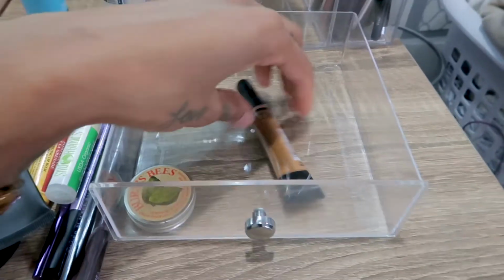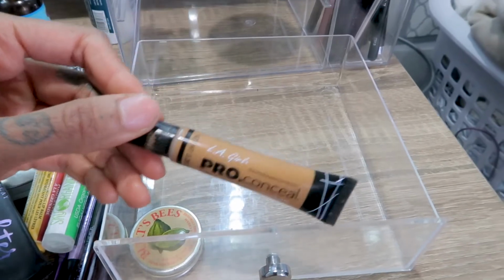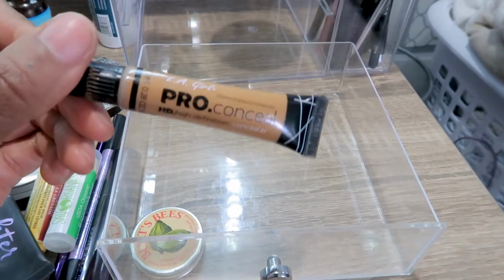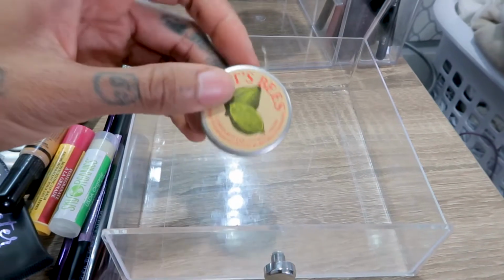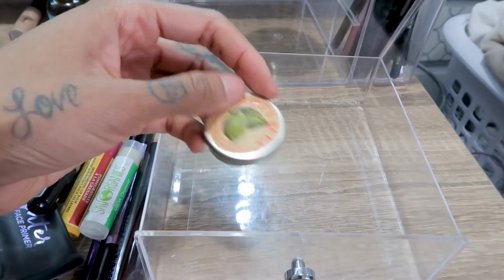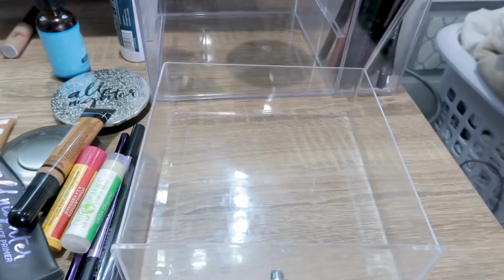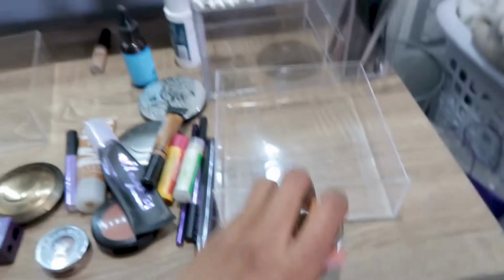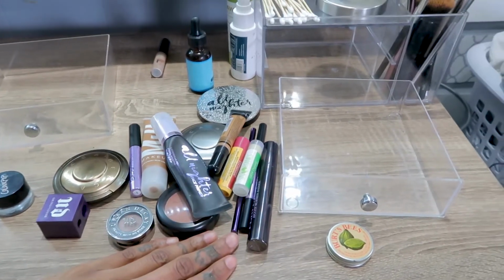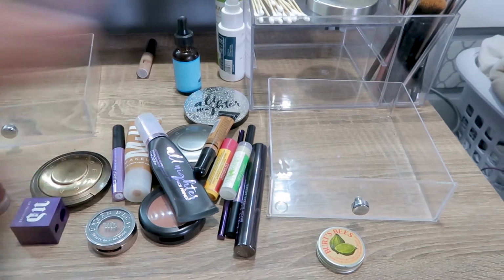And I have another one. If you are a makeup person, you know this is an OG. This is LA Girl Pro Concealer. This is a bomb. Love this. And then I just have some, what is this, cuticle oil? Yeah, because you know our hands be dry because of all of the sanitizer we're using. So that is my current makeup. I'm actually going to organize this a little bit and then go into the other room and show you the craziness in there.